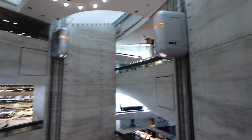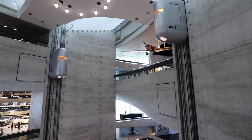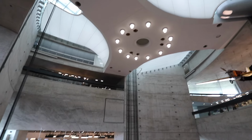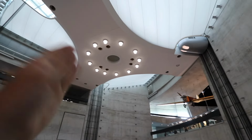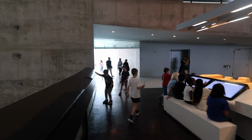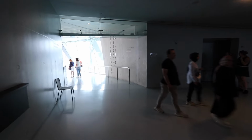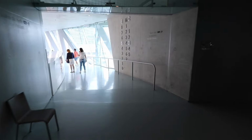Check these out, man. These are the elevators we're talking about. Beautiful design. And that's where we were, and also where we were up there. The Mercedes star. All right, let's keep going and keep checking it out. Go to showroom number 4 from 5.